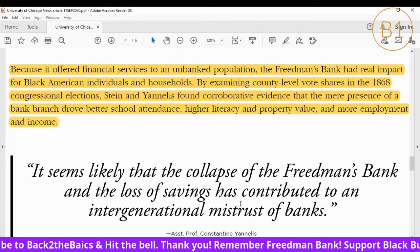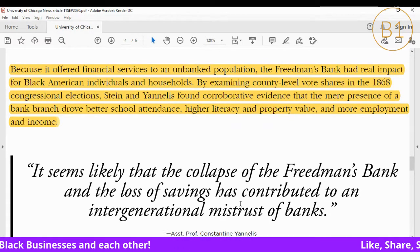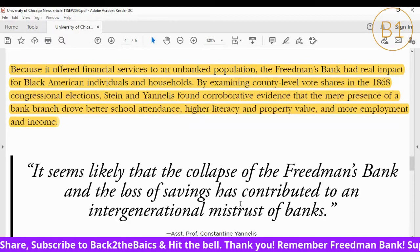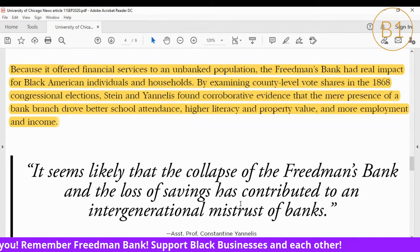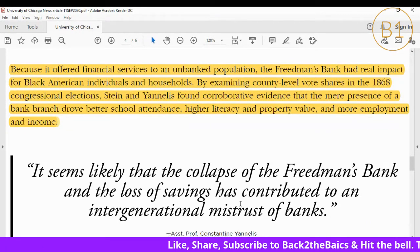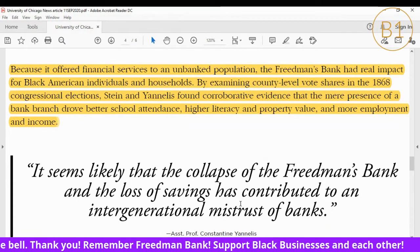By examining county level vote shares in the 1868 congressional elections, Stein and Yannelis found corroborative evidence that the mere presence of a bank branch drove better school attendance, higher literacy, and property value and more employment and income. That's a very powerful statement. That the mere presence of a bank branch drove better school attendance, higher literacy, and property value and more employment and income.